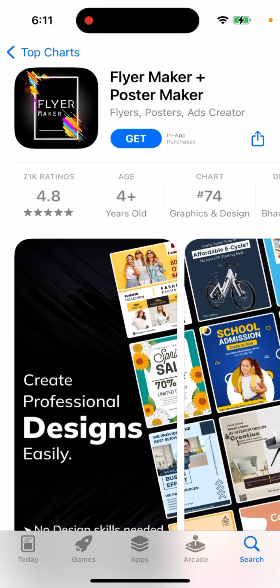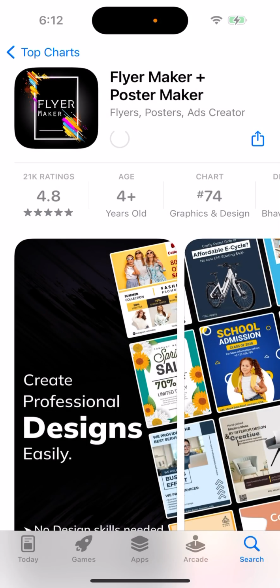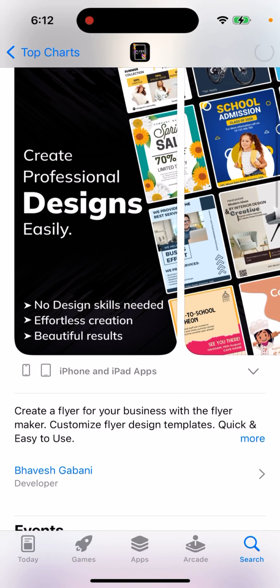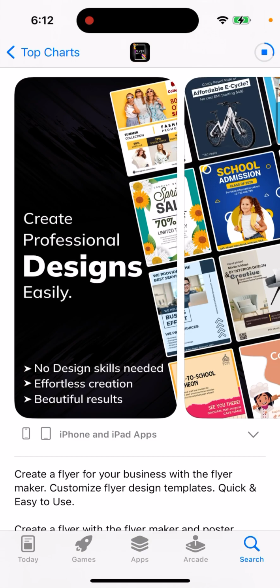Here's Flyer Maker and Poster Maker app. So let's just install it and see how it works. You can easily create a flyer for your business on the go just from your phone. That's the main advantage of this app.